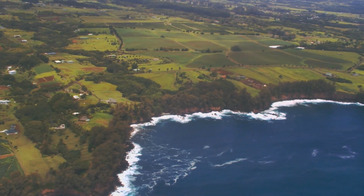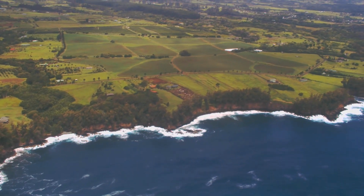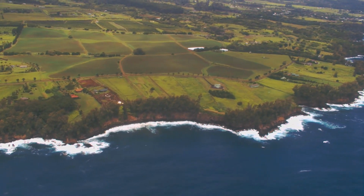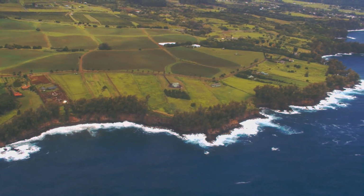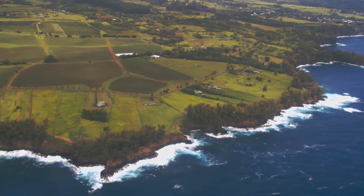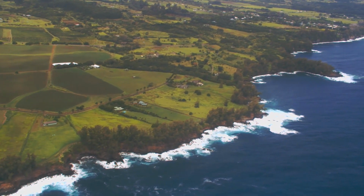Okay, so one thing you're going to notice along this coastline as we make our way is it is pretty much devoid of any beaches. It's a 40-mile stretch of beautiful coastline, not a single beach out here. You won't see another beach until we get to the Waipio Valley, which is, like I said, 40 miles away.